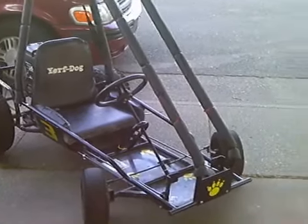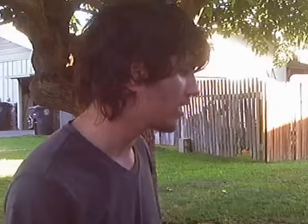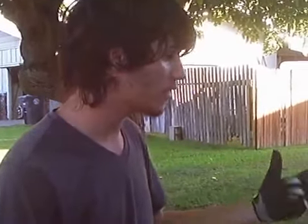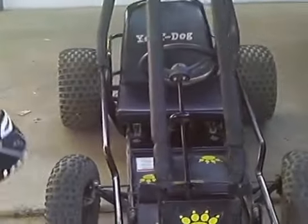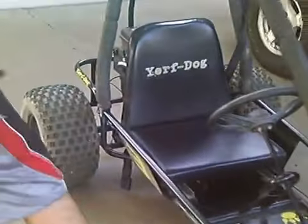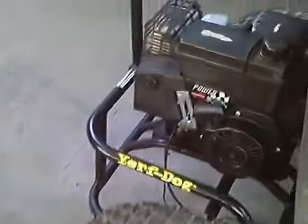So anyway, that one came as it was, I haven't really done much to it, but a couple weeks ago, I found another Yerf Dog just like mine, and the only issue was the engine was blown. The differences are just the tires and maybe the seat. Otherwise, it's pretty much the same thing. The off switch, sometimes those are a little different. Same 6 horsepower Tecumseh power sport engine, also with the same torque converter.